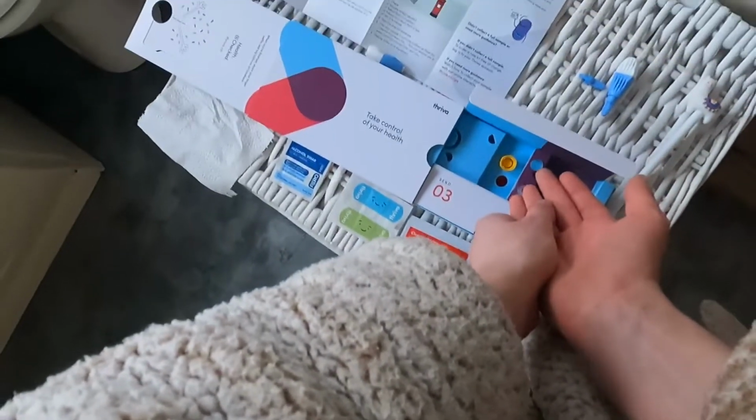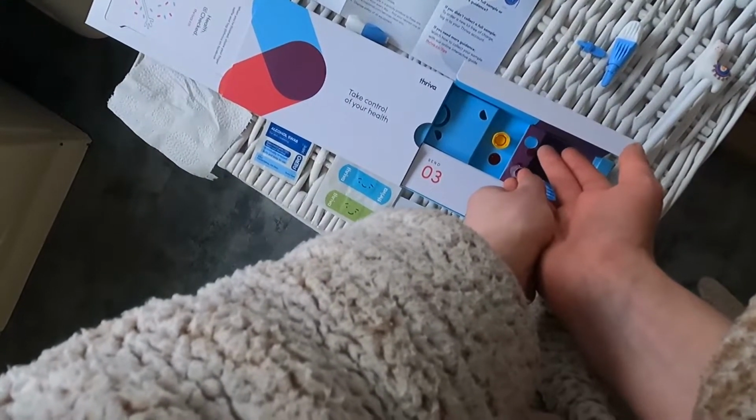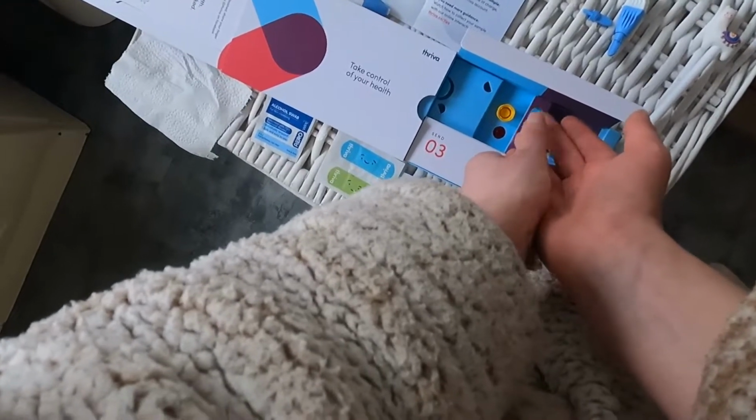Then you wipe away the first drop of blood with a clean tissue, and starting at the top of your palm, massage down your hand towards the finger and stop before you reach it, and repeat every 3 to 4 seconds, just tapping the blood into the tube. And it says on the tube where exactly to fill it to.